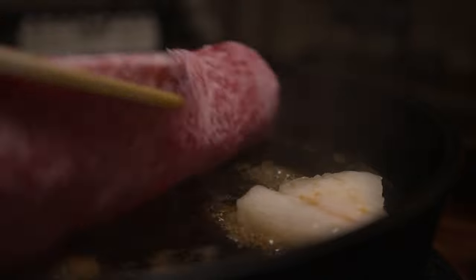Holy cow! It breaks apart, like, on bite.